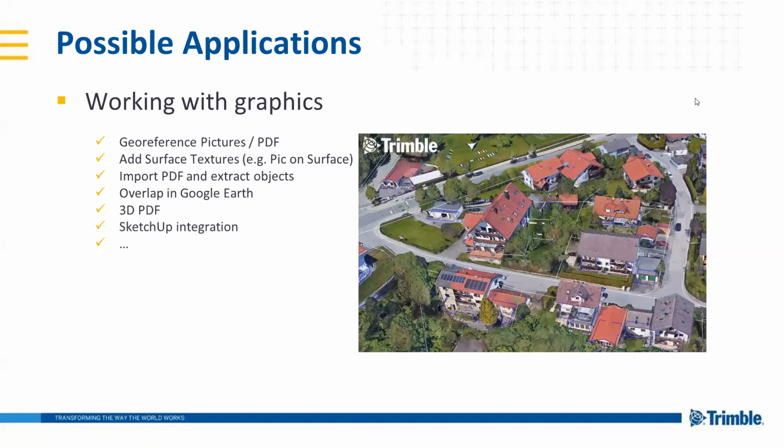So I think that is really something nice that you can export out of Business Center. Another thing is also the SketchUp integration. So we have a lot of users. They work with point clouds in Business Center.